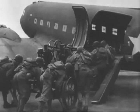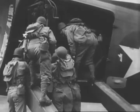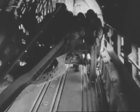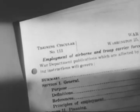Airborne aviation engineers trained in anticipation of their probable use for building landing strips and rebuilding bombed airdromes in France. Troop carrier airplanes are converted in a matter of minutes into ambulance ships. And from lessons learned overseas, through the doctrine expressed in War Department Circular 113, employment of airborne and troop carrier forces, doctrine was put into practice, and Circular 113 became the blueprint for all future airborne operations.